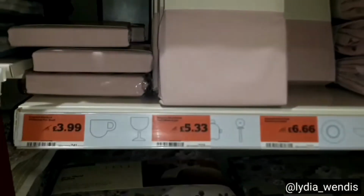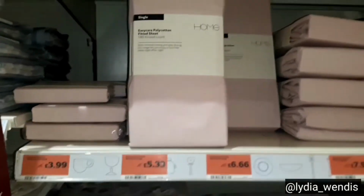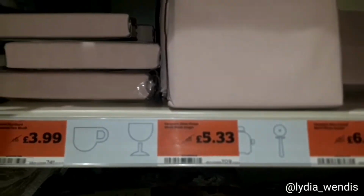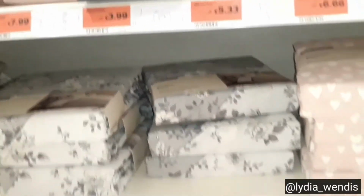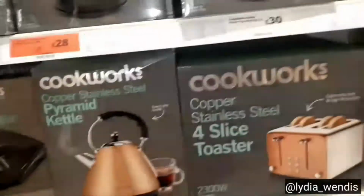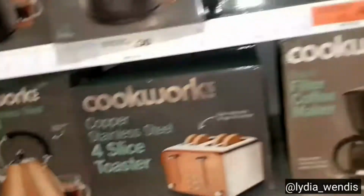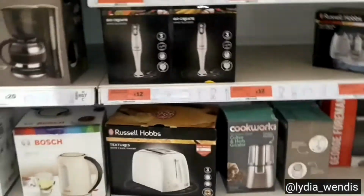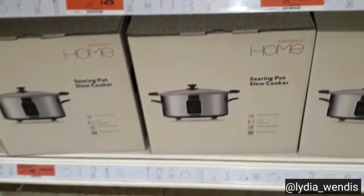Do you know what, this bed sheet's 5.33, yep, and I think that is one sheet, so just one, and a pillow case is £3.99, quite expensive here, because I'm sure you can get it cheaper. Alright. So there's kitchenware, houseware, cookware. I don't think I need any of this, but I love to look. I like to look at it, crock pots.